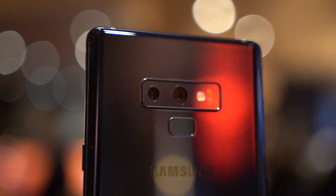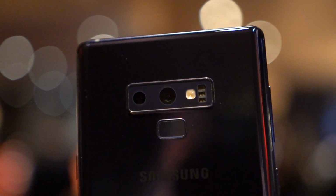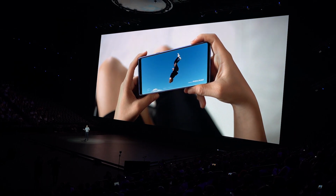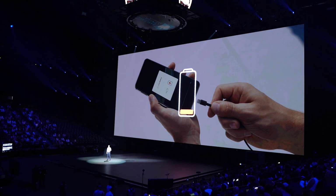Brilliant. On the back, we do have our camera, basically from the S9 Plus. It is a dual aperture camera, with 2.4 and 1.5 apertures. We have USB-C with our 3.5 millimeter headphone jack. It is also capable of super slow-mo, just like the S9 Plus was, and it has a proper Note-sized 4,000 milliamp battery, which I can't wait to do a battery test on.